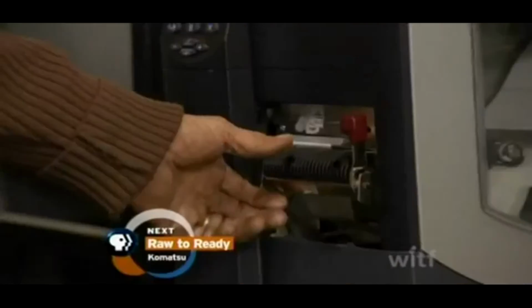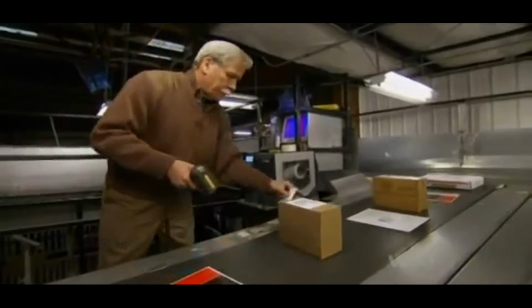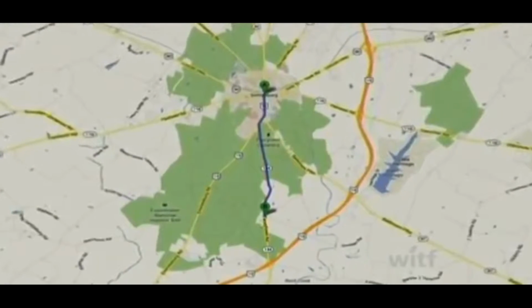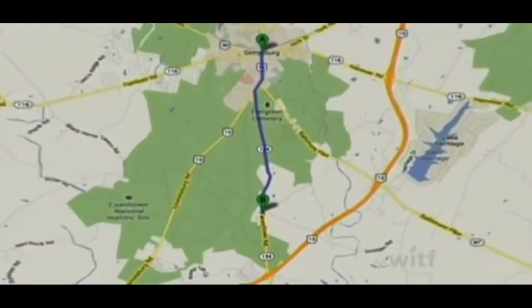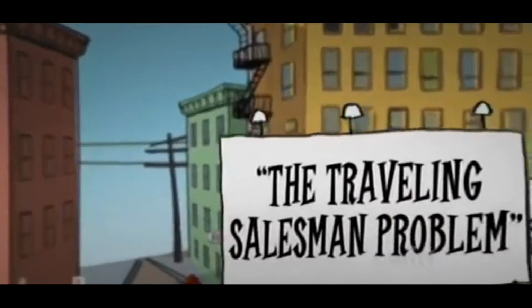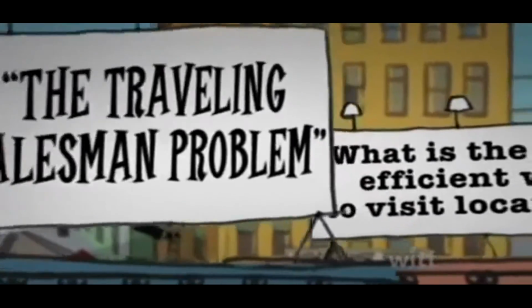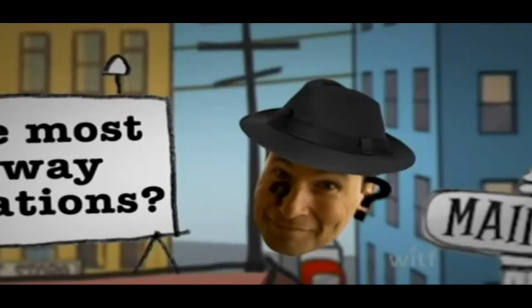It would seem like the hard part's done. But, as I found out, it's just the beginning. Once it's on the truck, figuring out the fastest way to get it the final 4 miles to Aunt Gertie's, that's the real challenge. To do that, you have to solve a very difficult and complex math problem. The traveling salesman problem. What's that? It poses the question of what's the most efficient way to visit locations, just like a traveling salesman used to have to figure out. Simple, right?